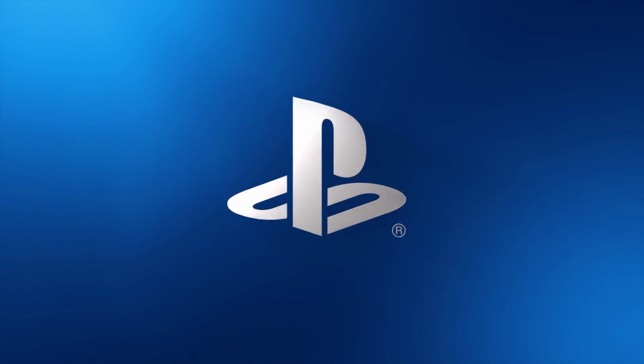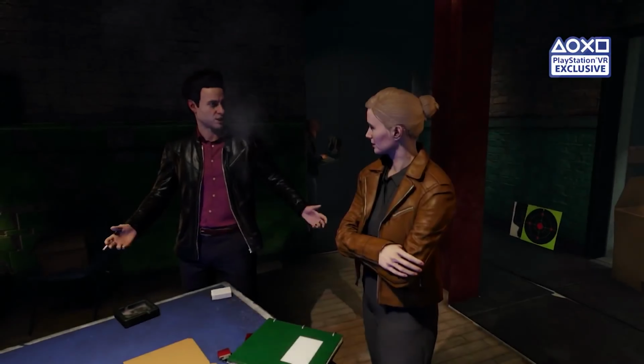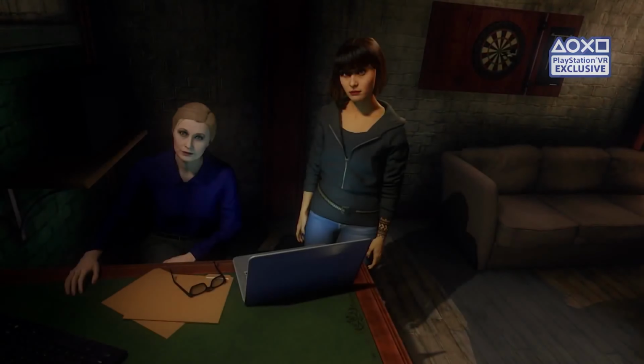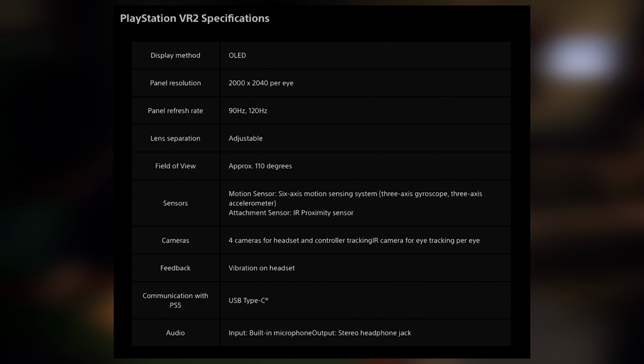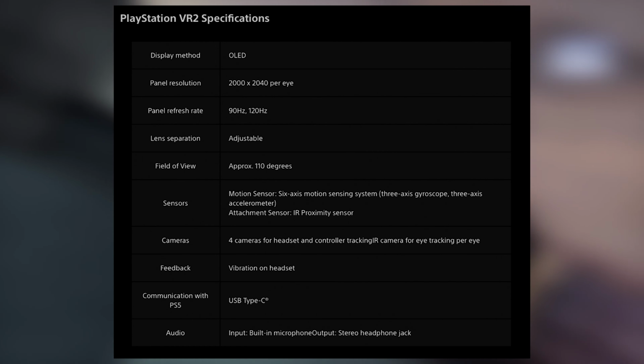PlayStation VR 2 info straight out of CES, and oh man is it exciting stuff. Sony has just revealed the specs for what we can expect out of this brand new headset, and it's all coming together to create an amazing experience. To begin, let's talk about the headset itself, which sports a 4K HDR OLED display to create an amazing visual experience powered by the PlayStation 5's hardware.